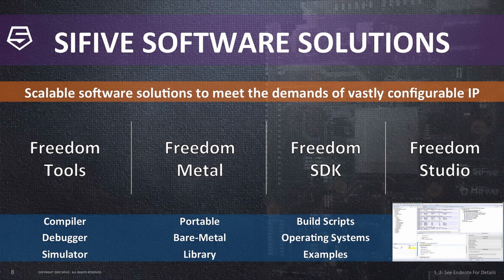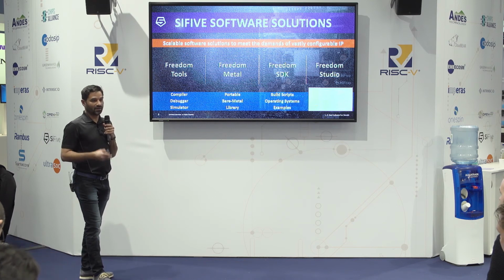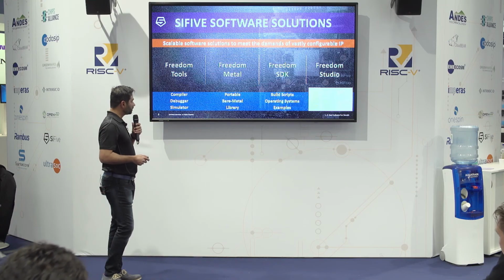What good is a core without tools, right? So we provide a tool chain that is open source and free. So that's our Freedom tools. It includes a GCC compiler. It includes an OpenOCD GDB-based debugger, and it also includes a QEMU simulator that's integrated. So you can start developing software on a real board or an FPGA platform or on an ISS model.